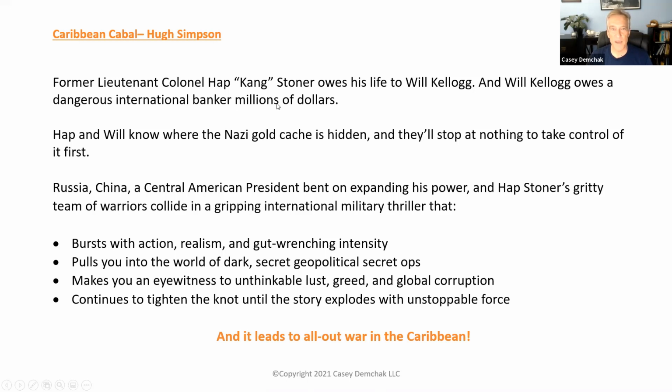Former Lieutenant Colonel Hap Kanger Stone owes his life to Will Kellogg, and Will Kellogg owes a dangerous international banker millions of dollars. Hap and Will know where the Nazi gold cache is hidden, and they'll stop at nothing to take control of it first. Russia, China, a Central American president bent on expanding his power, and Hap Stoner's gritty team of warriors collide in a gripping international military thriller that bursts with action, realism, and gut-wrenching intensity, pulls you into the world of dark, secret geopolitical secret ops, makes you an eyewitness to unthinkable lust, greed, and global corruption, continues to tighten the knot until the story explodes with unstoppable force, and it leads to all-out war in the Caribbean.